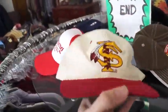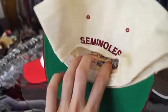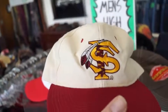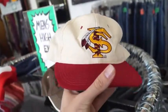Hey, check it out, man. We're bringing those snapbacks back. Snapbacks back. Yeah, snapbacks back. I brought snapbacks back. With the vintage Florida State Seminoles and the back embroidery on deck, this is a clean essential Florida State. You already know.